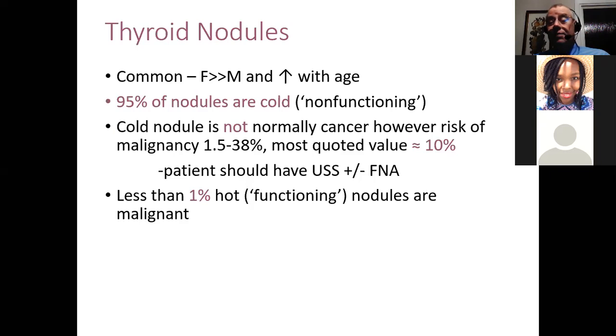In some areas, particularly mountainous areas like the Himalayas and the Alps, the rate of thyroid cancer can be much higher, up to nearly 40%. So the way you manage these patients is very different in different parts of the world. And if you move from one part of the world to another, you have to learn what's actually happening in your part of the world. So to be honest, with any nodule that you're worried about, probably the best thing to do is an ultrasound and FNA.